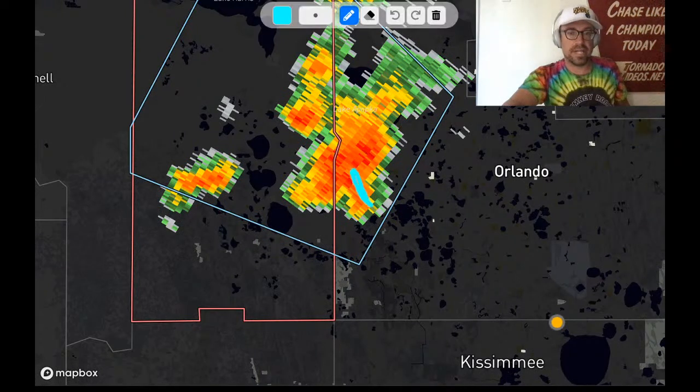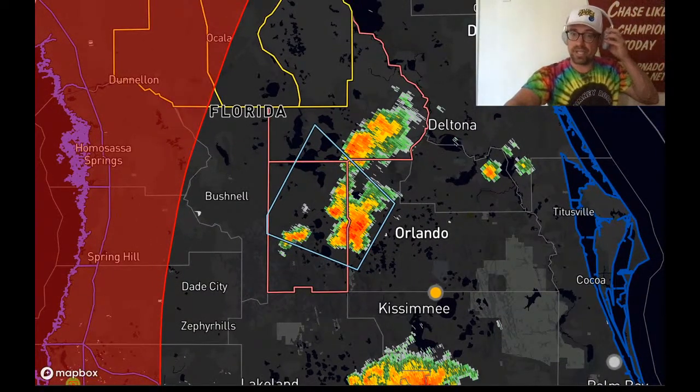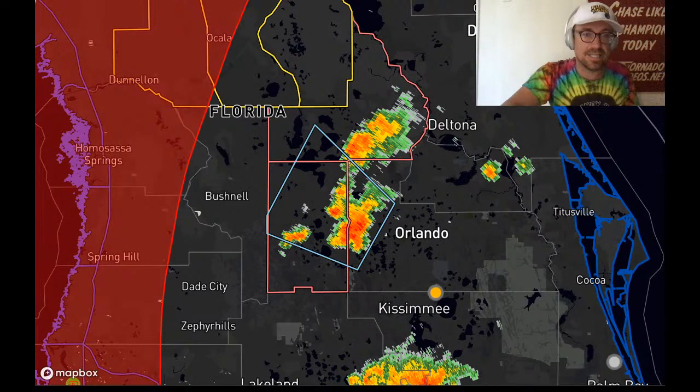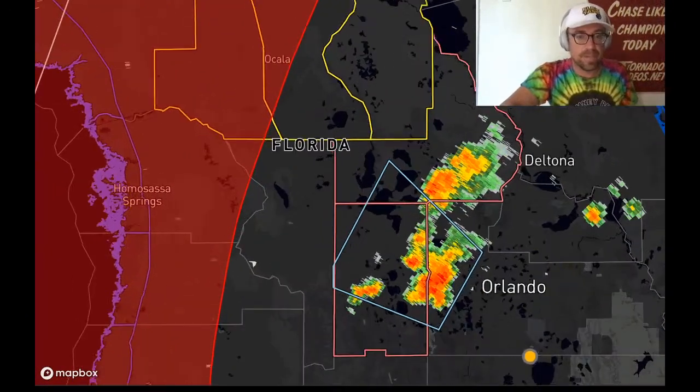It's got a little bit of a hook-like appendage even, a little bit of a core right there, pulling in that easterly inflow on this thing in a storm relative sense. And definitely need to keep an eye out on that storm as well, that cluster to the west of Orlando, lifting off to the northwest, eventually toward these portions east of Homosassa Springs there.